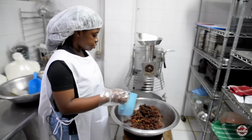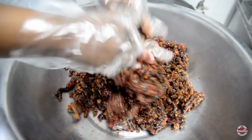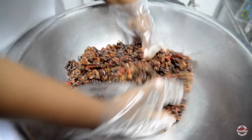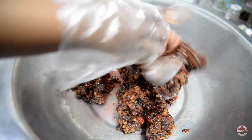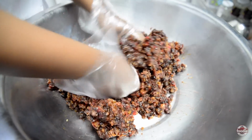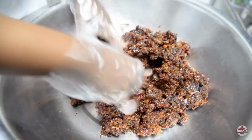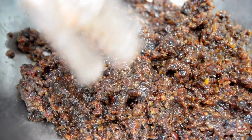Cherry brandy. We just add cherry brandy to the mix so that the customers can add in the type of alcohol they want. So you could always add in, some people like dark rum, some people like white. So we just add the cherry brandy to the mix as a good base. And then it goes over to package up.